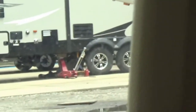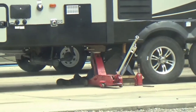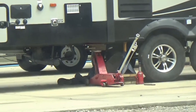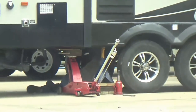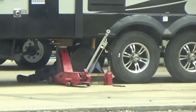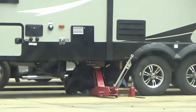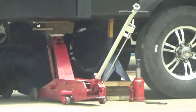Well, we came back to check on the RV, and they basically haven't done anything in all the time. We left at 8:30, it is now 2:30, and they're just now crawling underneath it to find out what's going on. But this guy seems to be concentrating on the front axle, and the back axle is the problem, so I have no idea. What is he even doing?